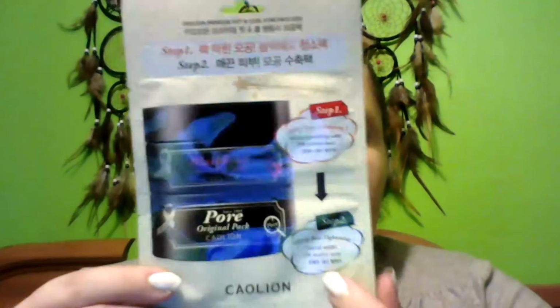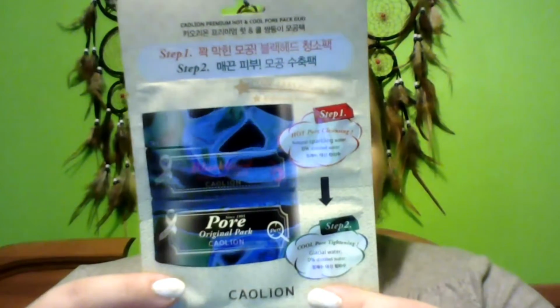And this is step 1, which is hot pore cleaning. It heats, exfoliates, and gets rid of impurities. And then this is the cool pore tightening step 2. So it looks really interesting. And it's in like Japanese or Chinese. It's some kind of Asian company. But this came from Sephora. They put it in a sample bag for me.